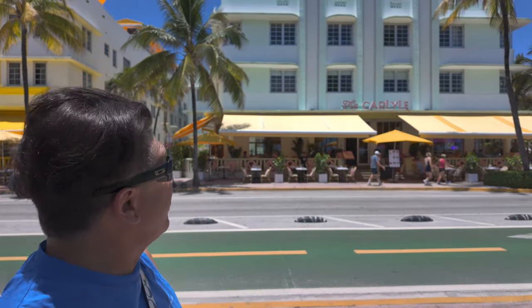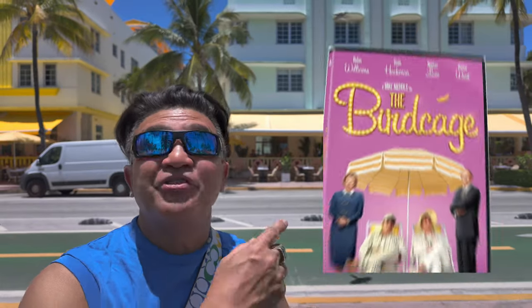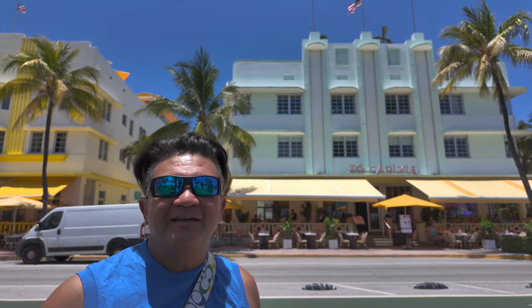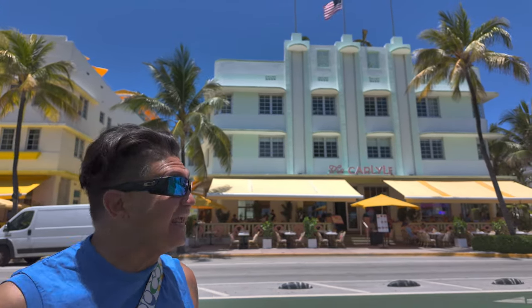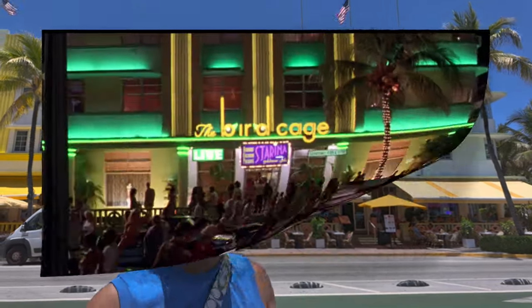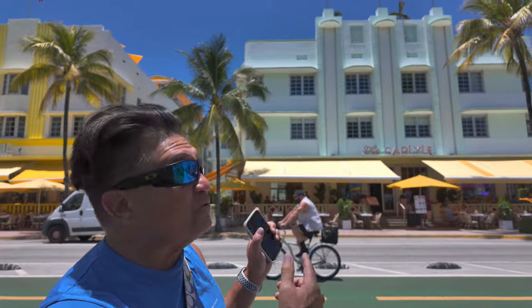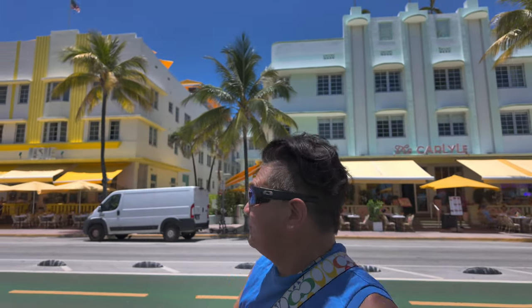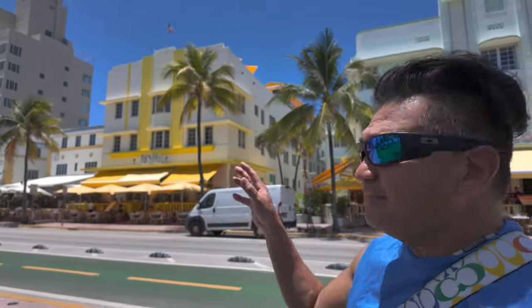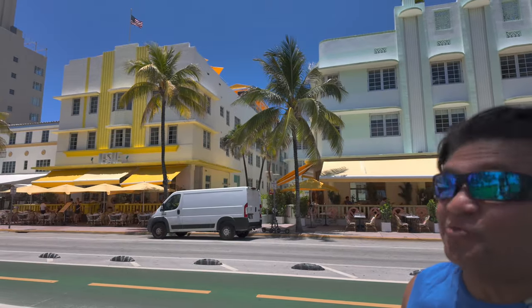Right here, we're in front of the famous Carlyle Hotel. This is where they actually filmed the exterior shots of The Birdcage, that famous film that was made 20, 30 years ago, with Robin Williams and Nathan Lane. Most of it was actually filmed in Los Angeles, but the exterior shots are where everything was supposed to have taken place. And right next to it, they have a place called Les Deux Fontaines, which means the two fountains. That's where supposedly Nathan Lane and Robin Williams had lunch.